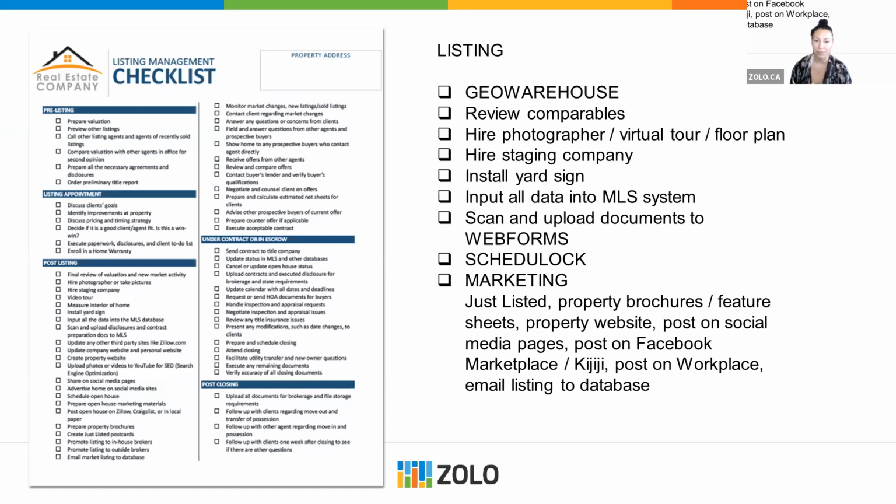And then of course, last but not least, we have marketing the property. If you do want to send out postcards that say just listed, you can do that. Maybe you want to print out some fancy feature sheets or property brochures that you leave on the property so that interested buyers can take that away with them. You might want to create a property website, like 123mainstreet.com. That might be something that you're offering your sellers, so if you've promised that, deliver on that.